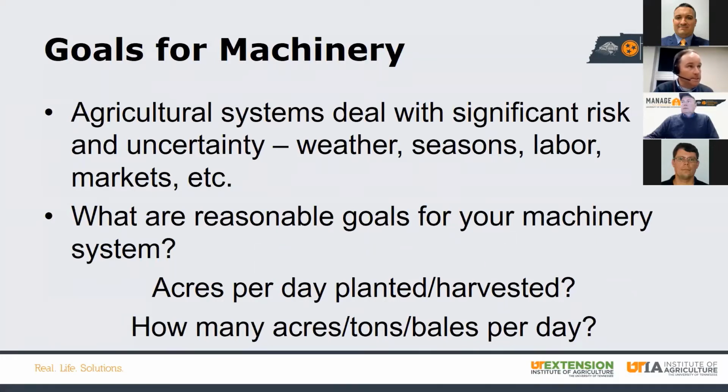When it's planting season, you only get one chance to get the crop planted at the right time, generally, to maximize your yield. Harvest, in terms of crop quality, whether we're talking about hay or grains, is about getting the crop out of the field at the right time. So we need to have some goals for how many acres we're going to cover in a day, how many tons, how many bales, how many bushels per day.